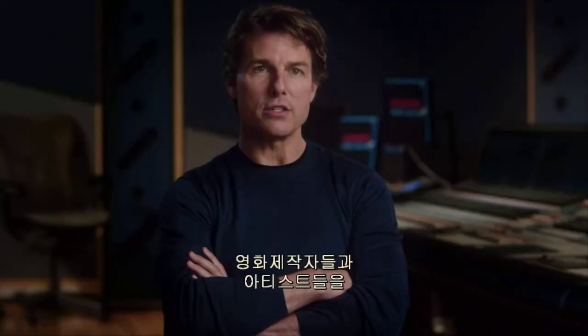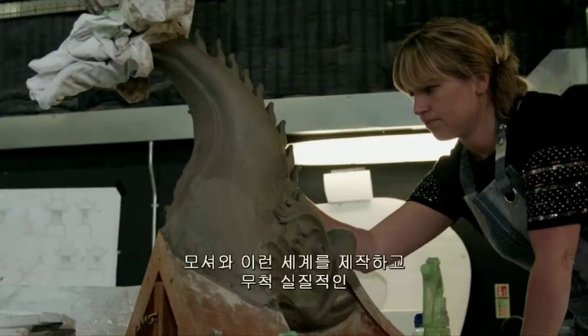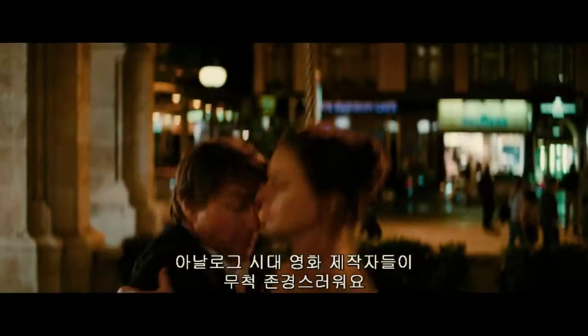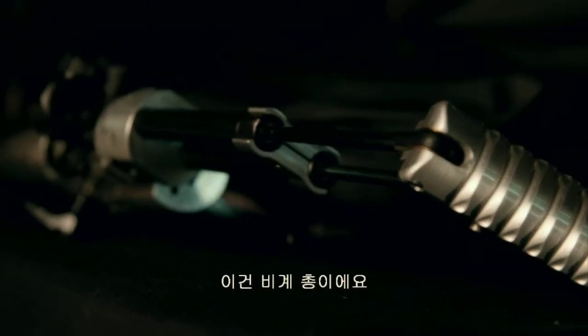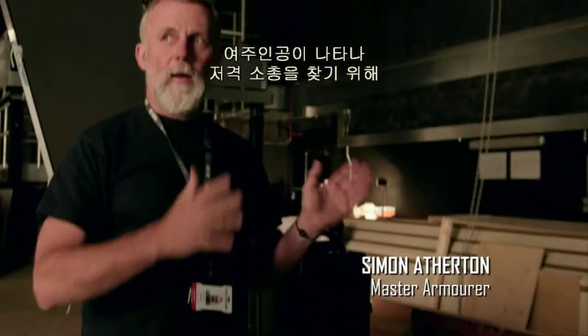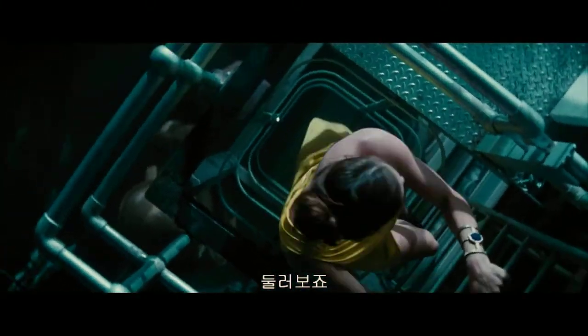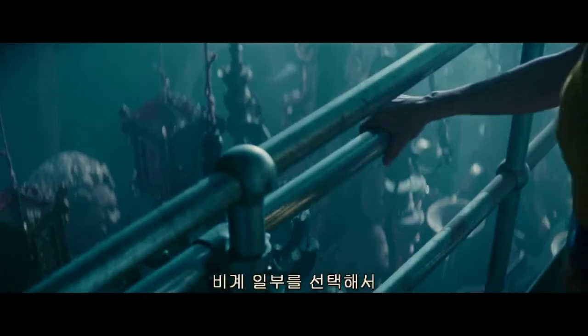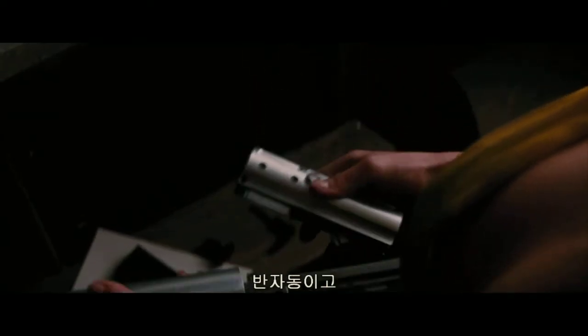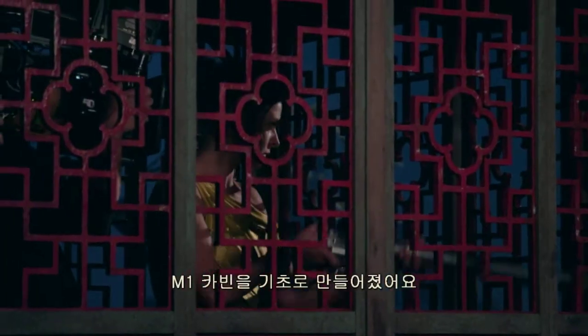They're a wonderful challenge to make and to invite filmmakers and artists to come in and create this kind of world and do very practical action. We're tipping our hat to analog filmmaking. This is the scaffold gun. Our leading character comes in and starts to look around and has to find a sniper rifle. And so she selects this piece of scaffolding, she pulls it apart, it reveals the weapon. It's quite a pretty little rifle, semi-automatic, and it's built off an M1 carbine, a weapon that was used in the Second World War.